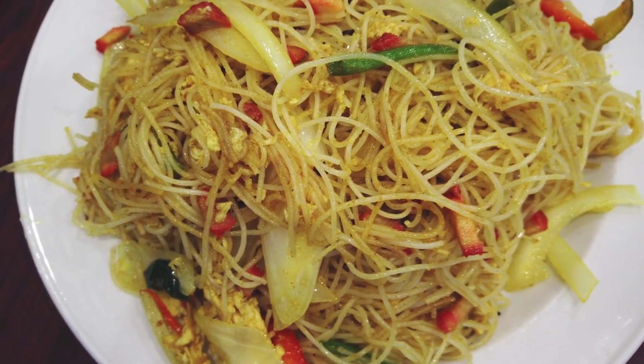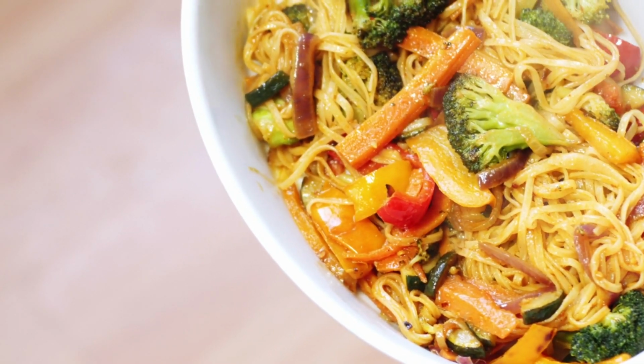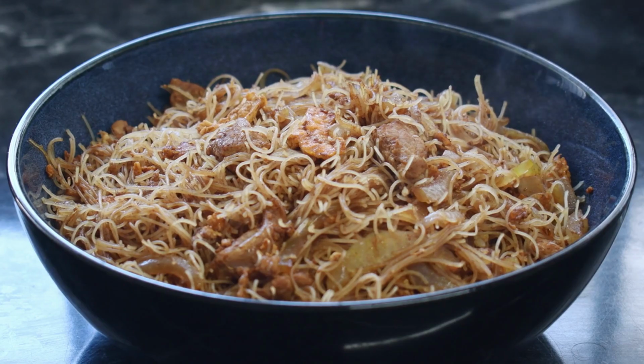First-timers might wonder about the spice level. While it has a kick, it's more about warmth than heat. Adjust the curry powder to your taste. And if you're missing that Singaporean connection, don't worry. The name probably stuck because the curry echoes flavors popular in Singaporean cuisine.